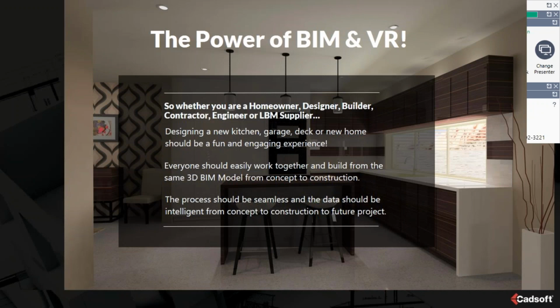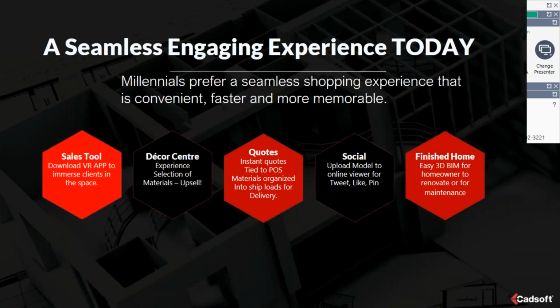So whether you're a homeowner, you're the designer, you're the builder, the contractor, engineer, LBM supplier, when you start designing that new space, it should be a fun and engaging experience. VR allows that in the visuals that it's going to be providing you. And with working with that 3D model, right from the concept right to construction, allows us to collaborate with all of the different people that are stakeholders in the process, so that we can share the information and make it a more viable, intelligent process right from concept to construction. So it is a seamless, engaging experience today.